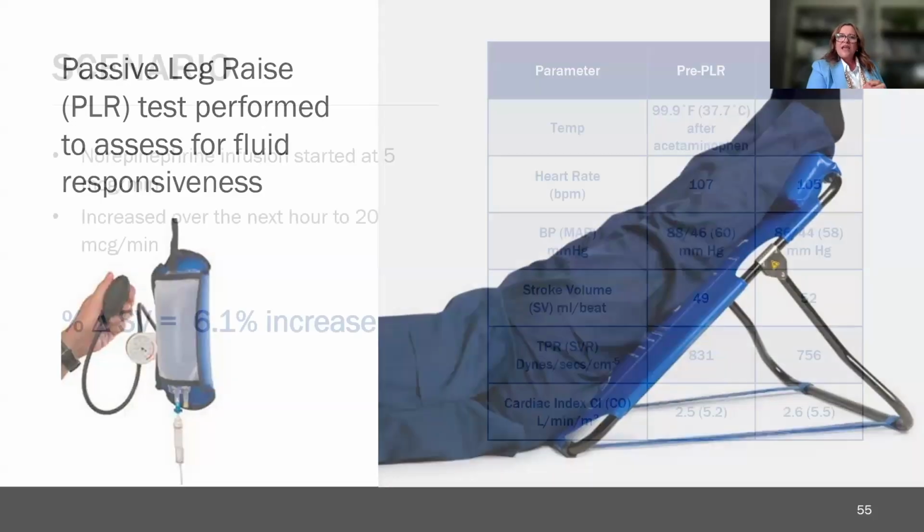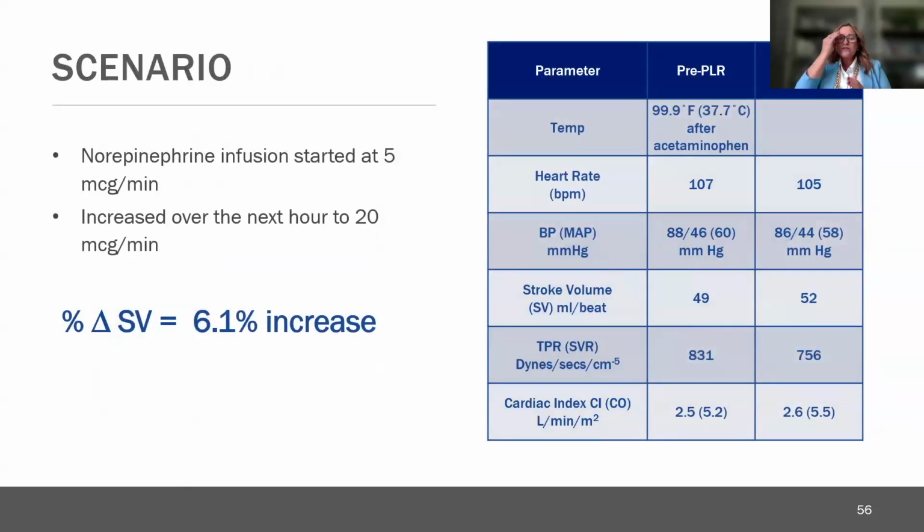Next slide. And we find that this patient now has a 6.1% increase in stroke volume. So is this patient volume responsive? Hopefully, you're saying a resounding no, because they are not, right? It's only 6.1%. So this patient is not fluid responsive. Next slide.